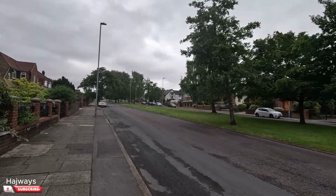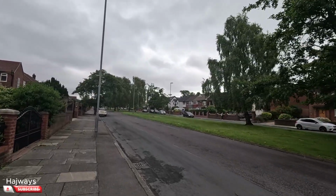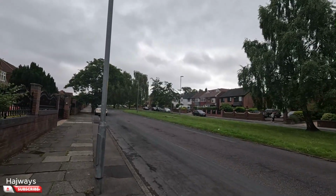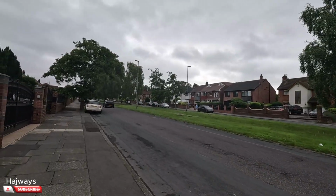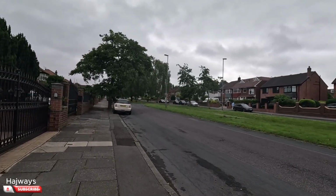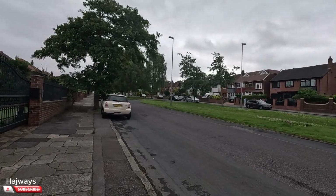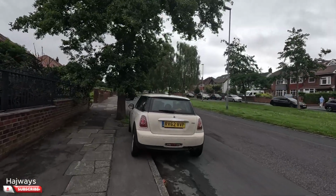So for those considering moving here, property prices are quite reasonable compared to inner Manchester. In my research, I saw properties from £950 a month, to over 1,000, up to about 1,500. It depends on how old the property is, how well maintained, or how big the property could be.